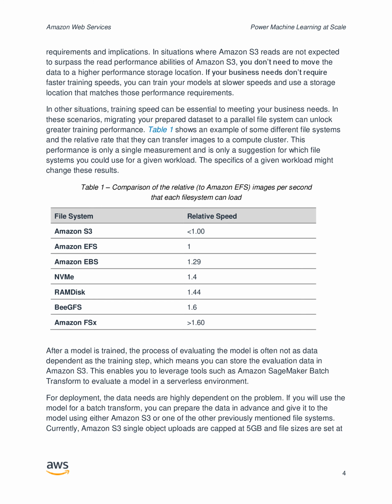After a model is trained, the process of evaluating the model is often not as data dependent as the training step, which means you can store the evaluation data in Amazon S3. This enables you to leverage tools such as Amazon SageMaker Batch Transform to evaluate a model in a serverless environment. For deployment, the data needs are highly dependent on the problem. If you will use the model for a batch transform, you can prepare the data in advance and give it to the model using either Amazon S3 or one of the other previously mentioned file systems.